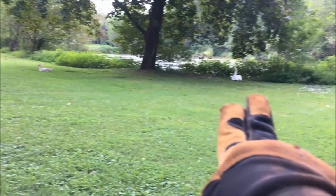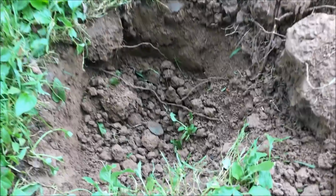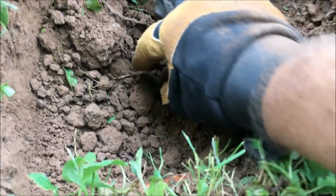All right, I finally got my coin. The geese are about maybe 30 feet from me, so I got to keep half an eye on them. I'm down really deep, about 7-8 inches down, and huge roundness in the hole. Paul is really far. I don't know where he went, and it's starting to pour. He might have even gone back to the car.